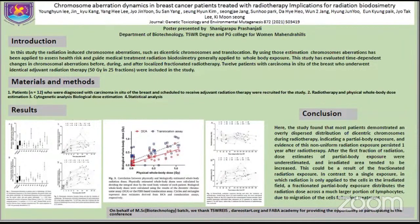Here, the cytogenetic biodosimetry is a promising tool to assess genome instability after radiation exposure and has numerous applications for both clinical radiotherapy and medical response to radionuclear accidents.